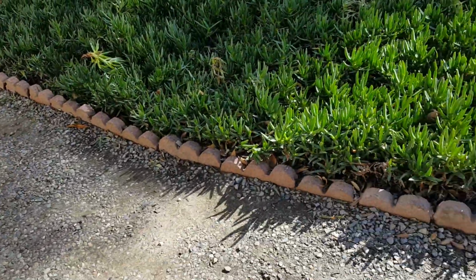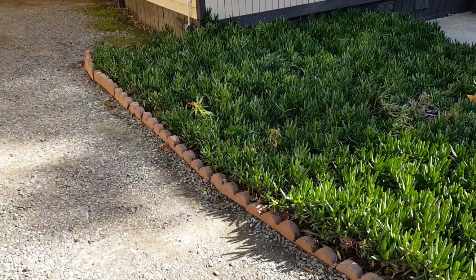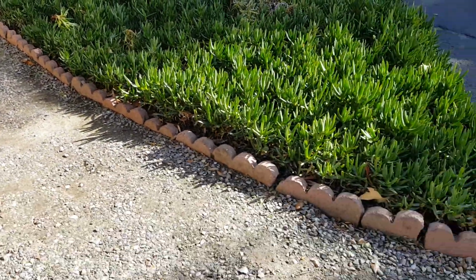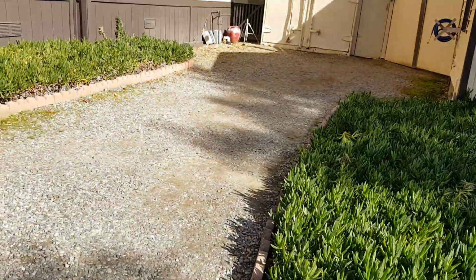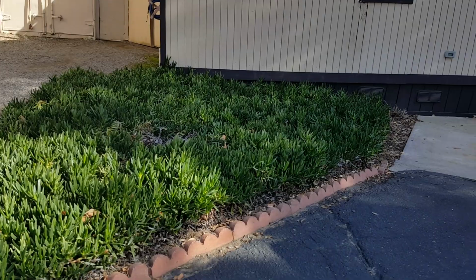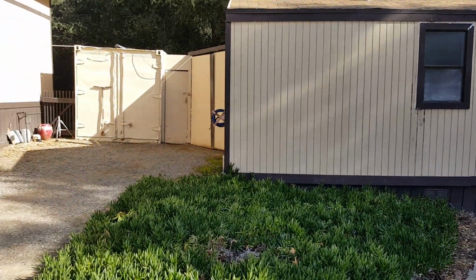Over here, the decorative masonry border had disappeared into the ground. I had to dig it out of the ground, so there'd be a border there again. Cut back the ice plants and made the driveway wide enough so you could actually back a truck in there. So there you go. You got the maintenance building, the backyard, and Connex next to each other.